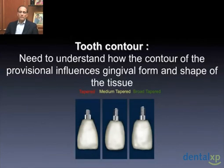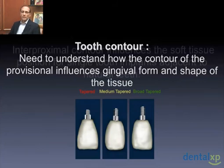Some of the other things that we need to understand before we're able to create a provisional is we need to understand some of what those contours need to be. So we need to understand how the contour of the provisional is going to influence the gingival form and shape of the tissue. So I have three examples here of three different shaped provisionals. The first one I'm going to call tapered. The one in between is going to be a medium taper, and the one on the right is going to be the broad taper. And each one of these is going to have a different influence on the soft tissue and the guidance as it's healing and the direction that we want to move or influence that tissue to go or grow. I'm going to go ahead and take them sort of individually.